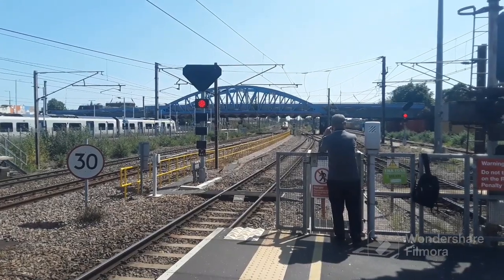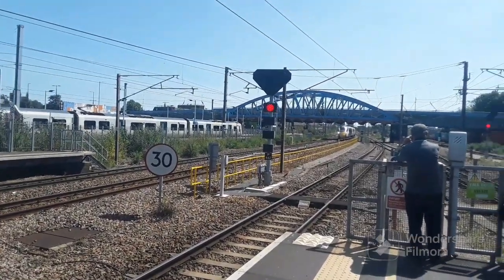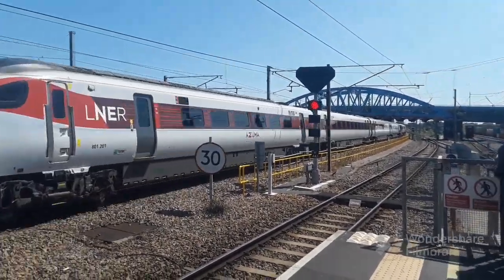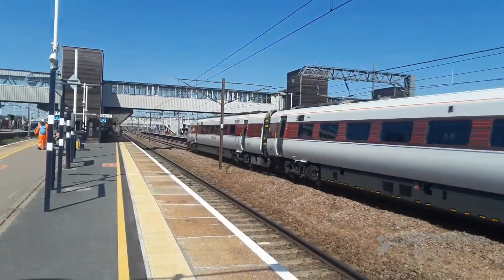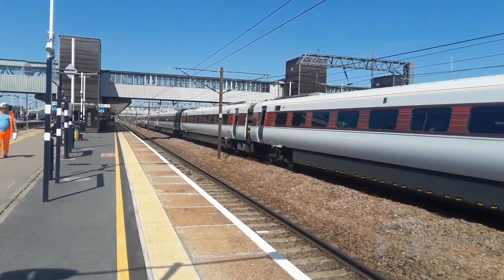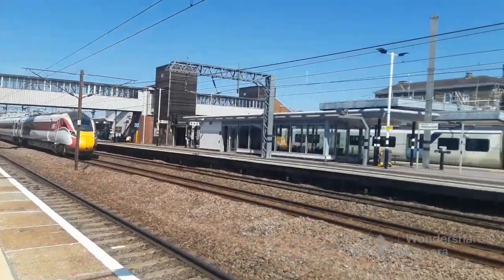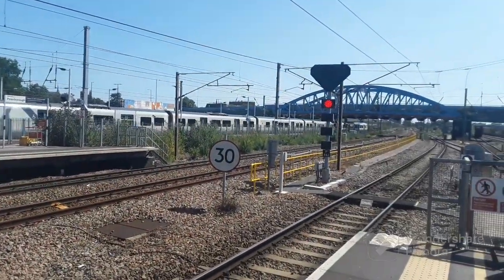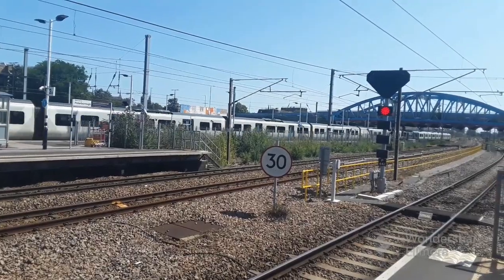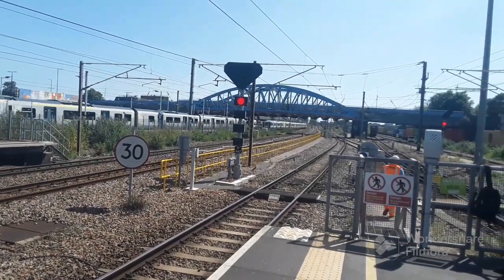1 Delta 14 to Leeds, I think it is. 80107. Next stop is Doncaster. And we've also got the 1324 Tenting service to Horsham departing. Is indeed 700115.